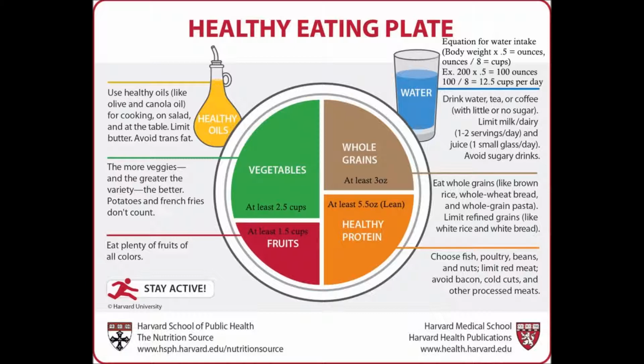Pretty self-explanatory, guys. Dark green, orange vegetables, spinach, broccoli, carrots, things of that nature. Also dry beans and peas, also good vegetables. And you want to at least get about 2.5 cups of vegetables a day. Vegetables, they provide fiber, carbohydrates, vitamins, folate, potassium, magnesium, and all good stuff, man. And potatoes and french fries do not count. I know you guys see that. Potatoes and french fries do not count, alright?